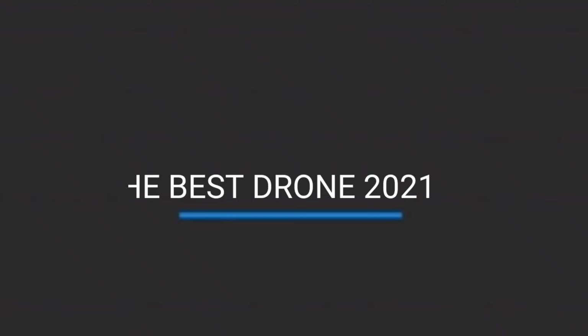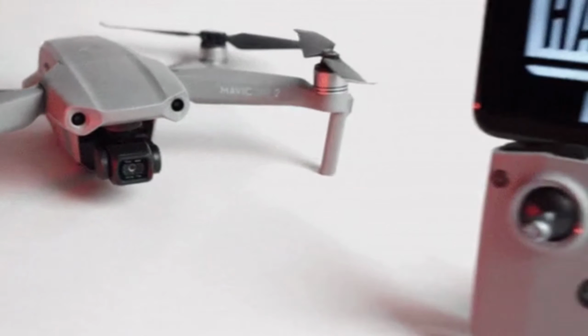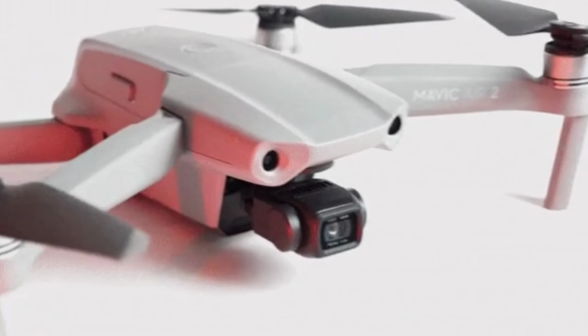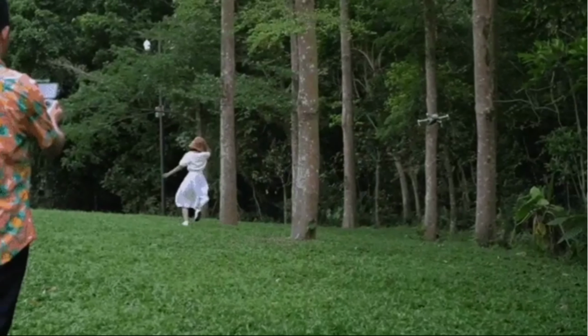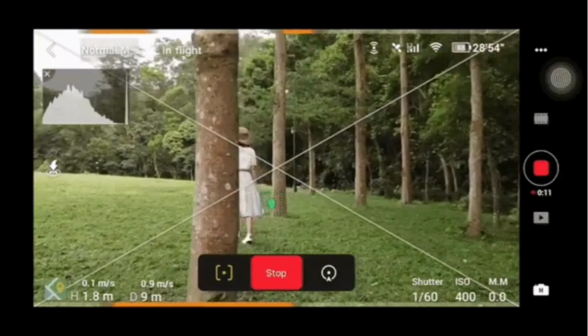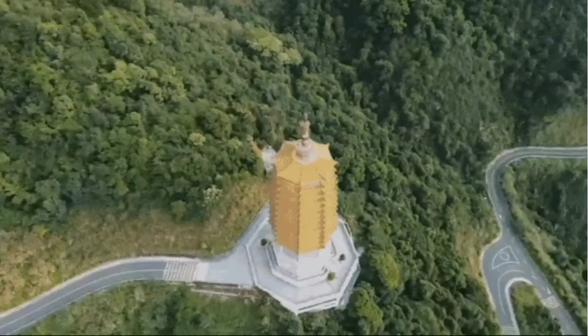The Best Drone 2021, the finest flying cameras for aerial photography and video. DJI Mavic Air 2. Mavic Air 2 takes power and portability to the next level, offering advanced features in a compact form factor. Intelligent shooting functions and excellent image quality put aerial masterpieces within reach. Safer, smarter flight enables you to up your game while fully enjoying the creative process.